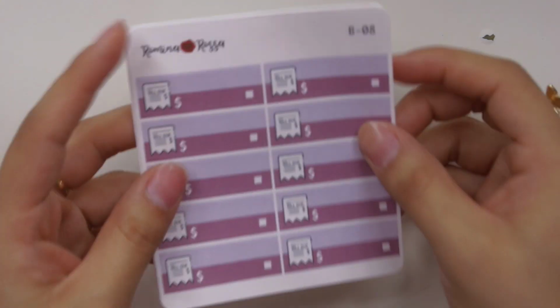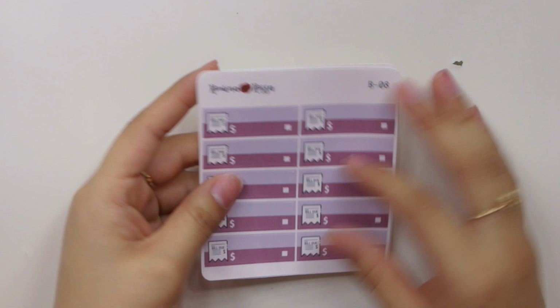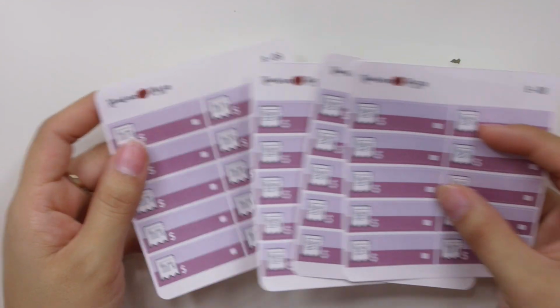Now those are all the sizes that I do offer, and last but not least, I want to go ahead and show you guys my bill due stickers that I've come up with for this month to match all of my kits, and they are this color. Let me go ahead and zoom you guys out. So this is the color that I have chosen. They're just the same one right here.